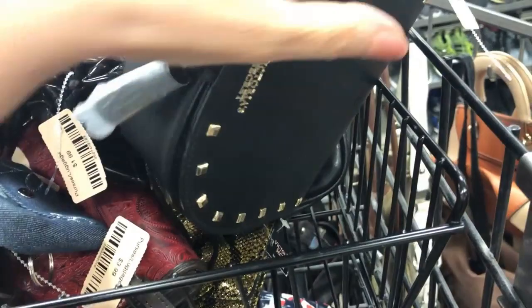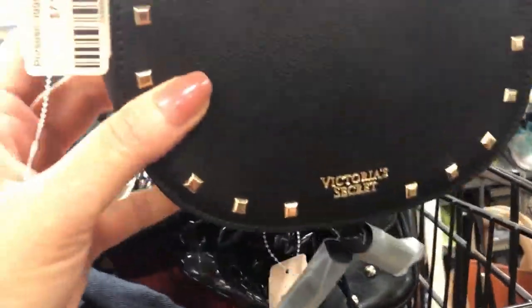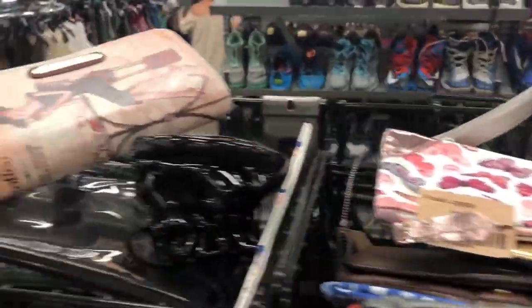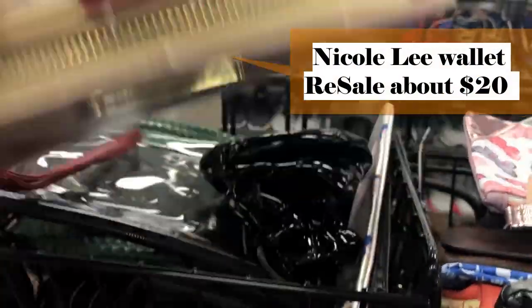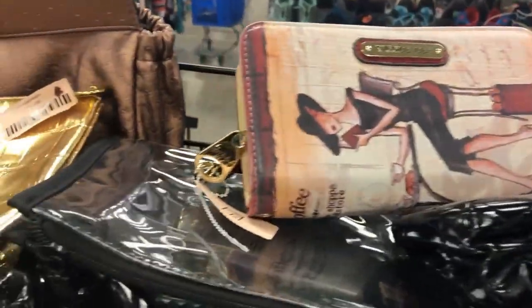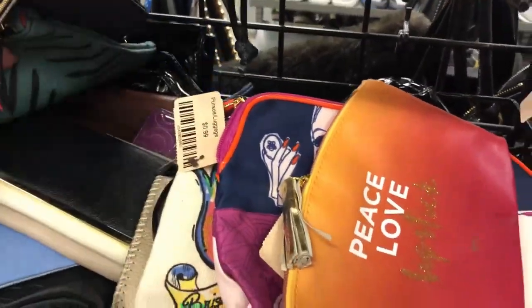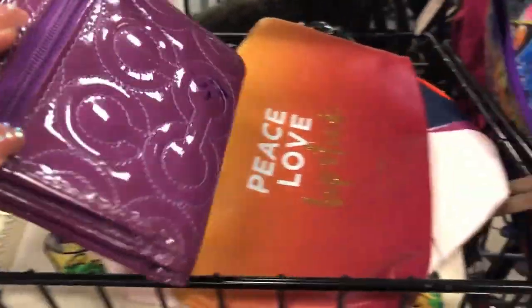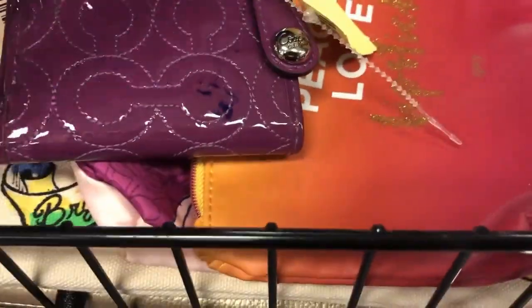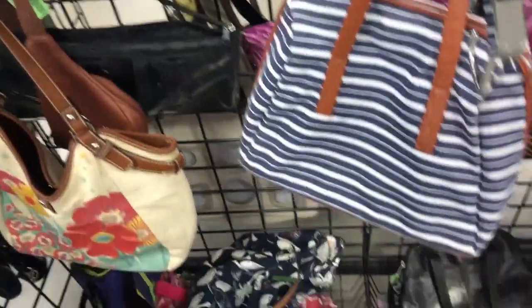So there's a little Victoria's Secret something or other, still new. It's too much though, $7.99. Nicole Lee. Bunch of Michi covers. Okay, wait, what was that? Coach. Got ink on it though. How much is it? $6.99. Okay, no.